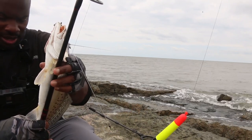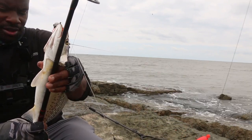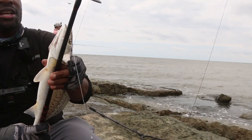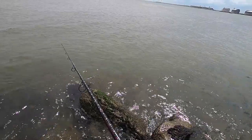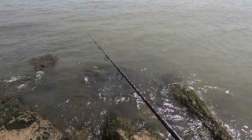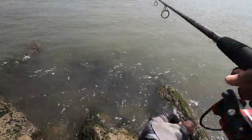I think we need 15 inches. Nah, she's not a keeper, 14. So she's gonna go back. Is that a sandy? Is that a sand trout? Speckled, 14.